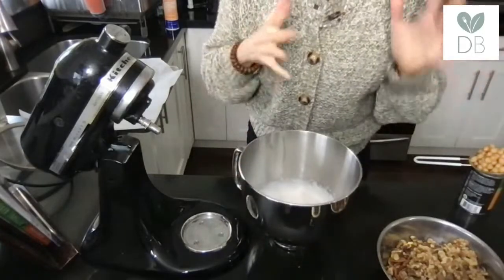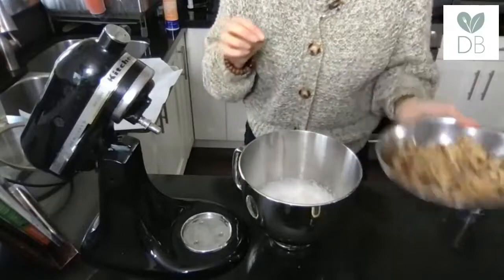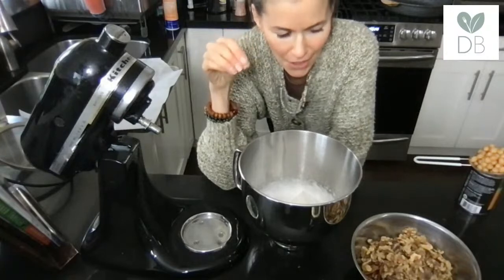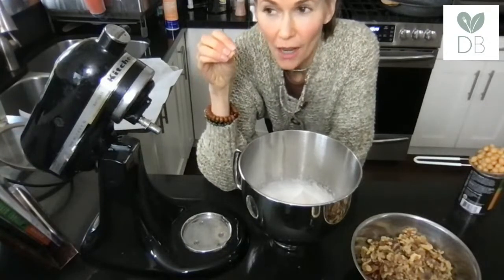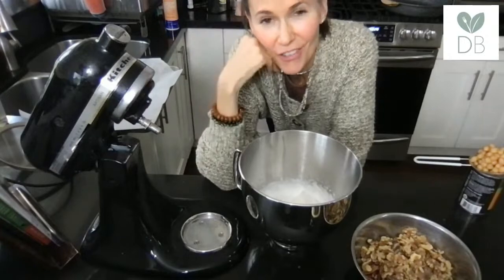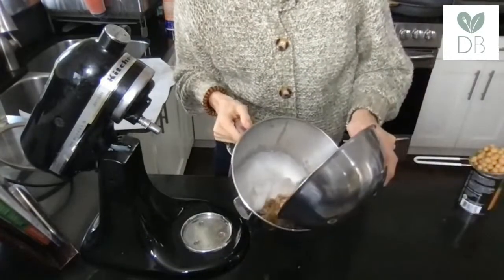And then we add our nuts. I really like softer nuts in this kind of candied nuts mixture. So when I say softer nuts, I mean walnuts, pecans, cashews. I find harder nuts like almonds, I don't know, you can use them. I just find they're really hard for a mixture like this. So I like to go with a softer nut.